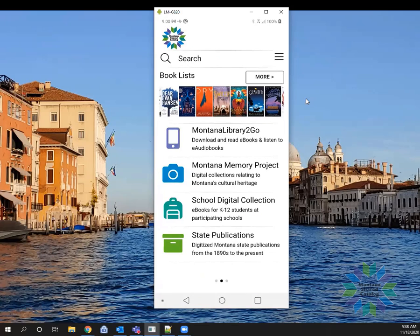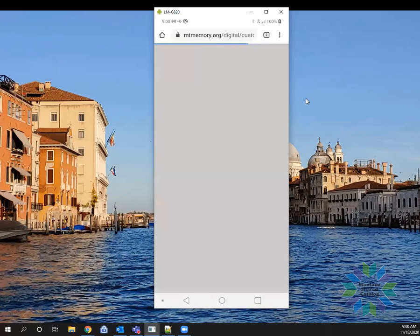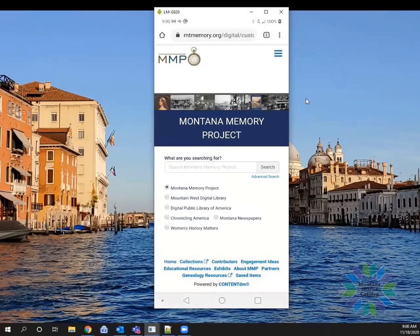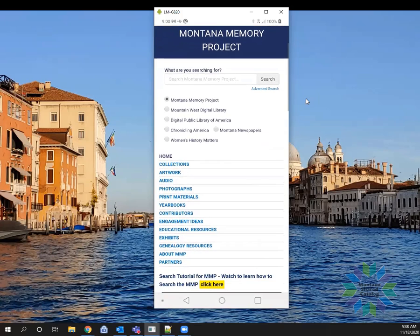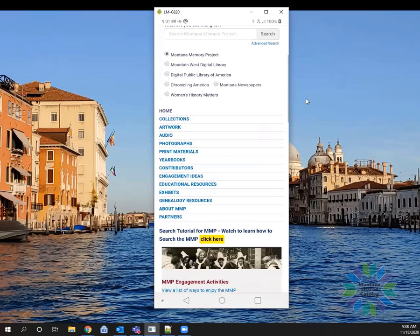Montana Memory Project is also highlighted, and if you haven't used the Montana Memory Project, is there another question? No? Okay. Montana Memory Project is our digital collections relating to Montana history and culture. If you click on that, we'll see the MMP's digital site where you can search for different collections, including photographs, yearbooks, and other print materials.